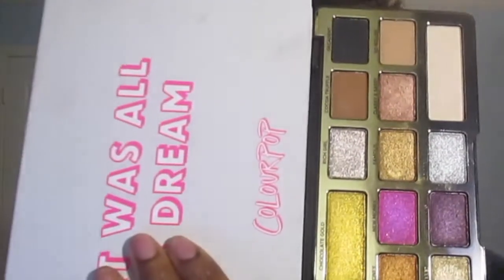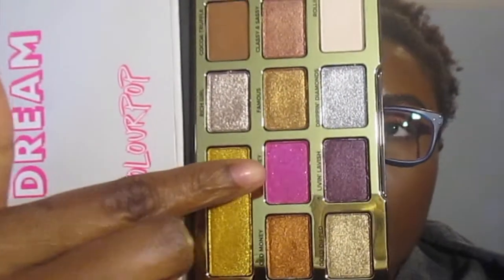So Money Bags down here and then New Money right here, both of those are a lot less pigmented than the more neutral colors, so that was slightly disappointing. It does smell like chocolate if you're into that, but yeah, I'm happy with that purchase. I'm not gonna return it. It was a good purchase. So yeah, let's just keep going on with the eyeshadows, shall we?